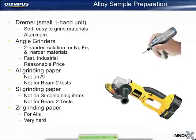For grinding the surface, there are a couple of ways that you can go at it. The Dremel is a small, battery-operated, easily portable item, especially good for softer materials where you're only occasionally going to need to grind. If you're doing harder materials or grinding every sample, the tool below is an angle grinder. It's a two-handed, powerful device that will clean up things pretty quickly.